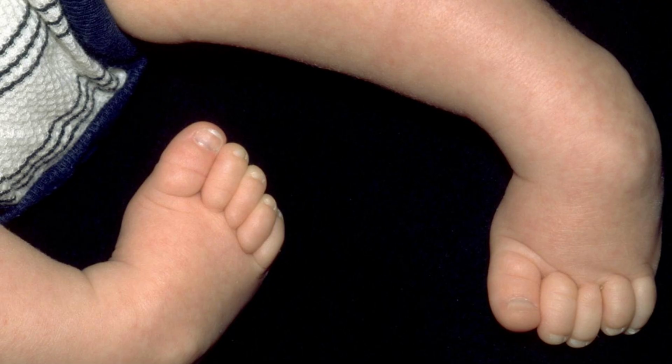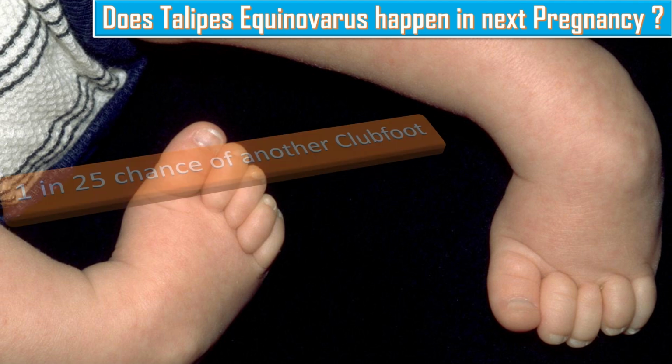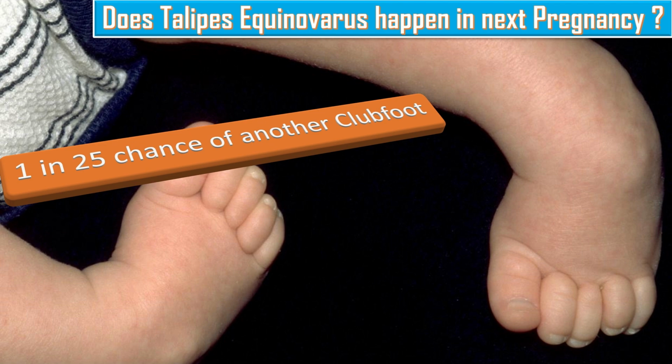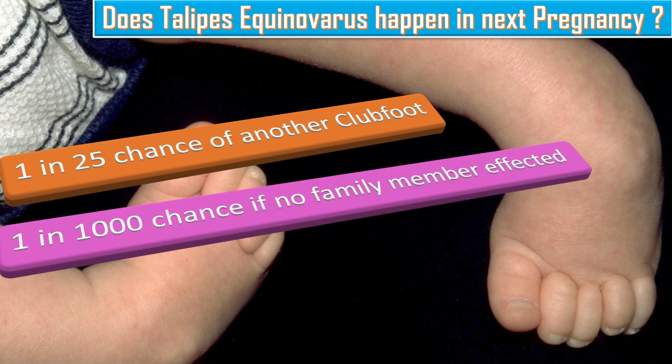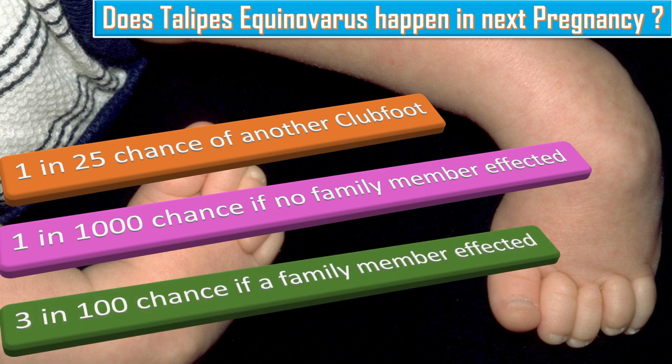Does Talipes equinovarus happen in the next pregnancy? The chance of having another baby with a clubfoot is about 1 in 25, that is 4%. In 1 in 1,000 cases, there is a chance that no other family member is affected. There is a 3 in 100 chance of any other family member being affected.